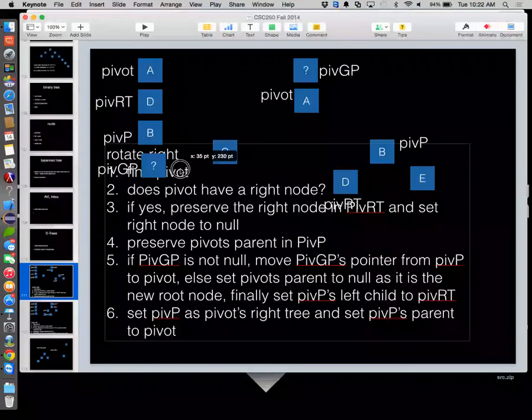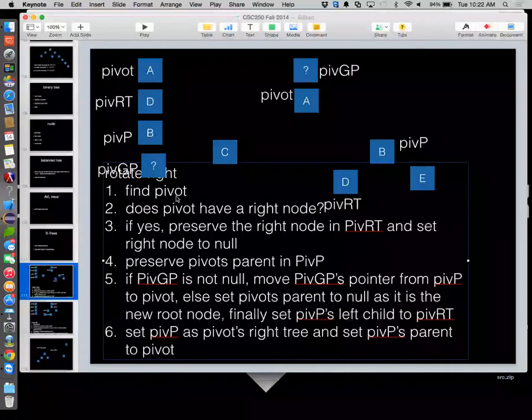Finally, set pivot's parent, left child of pivot, RT. Set pivot's P as pivot's right tree. All right, so I didn't set pivot.parent equal to grandparent. Pivot, yeah. So I didn't reconnect these.